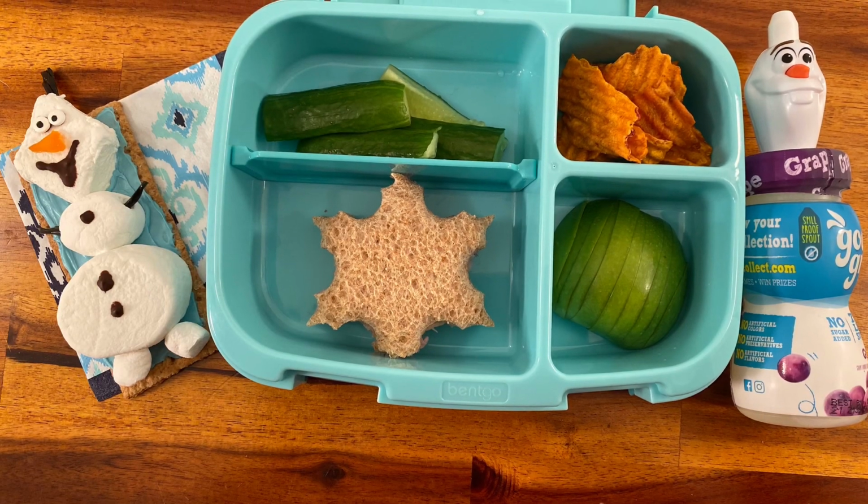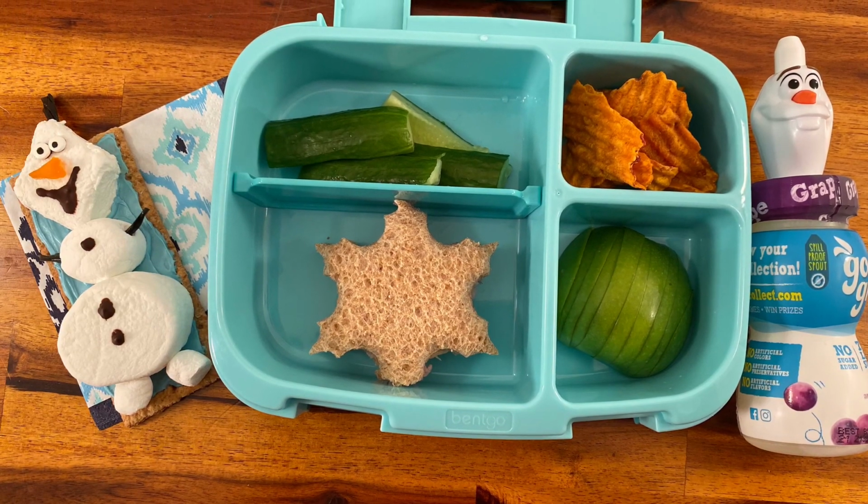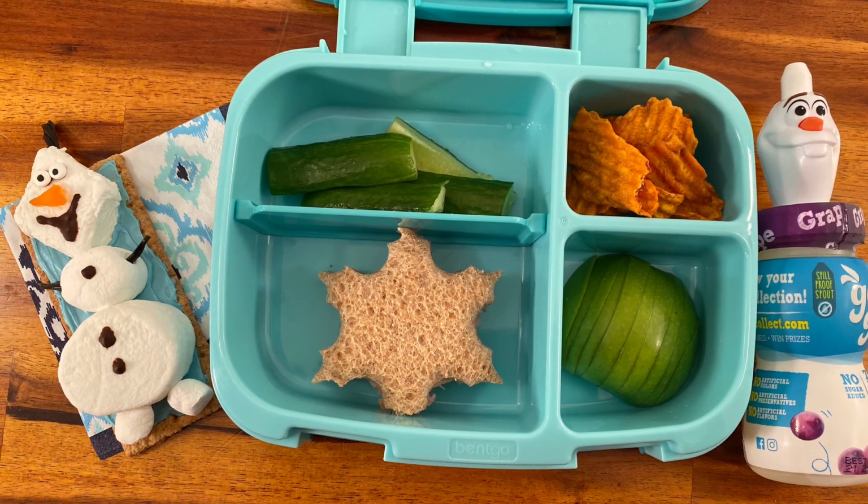Get ready for a full week of Frozen-themed lunches just in time to gear up for the premiere of Frozen 2.